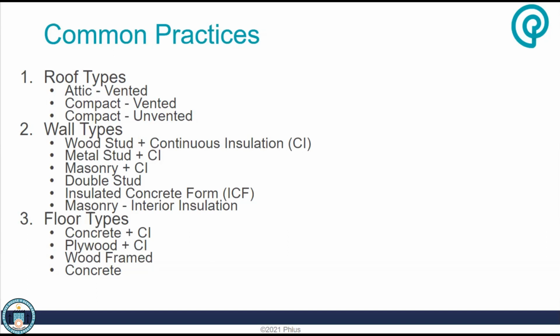And then floor types we'll be looking at are concrete with continuous insulation below the slab, plywood with continuous insulation below the slab. That was one project that had an interesting embodied carbon strategy to try to reduce their embodied carbon. They eliminated the concrete slab, which scares the crap out of me, but it's an interesting project. And then wood frame floors, those are more above either unconditioned basements or above crawl spaces, stuff like that.